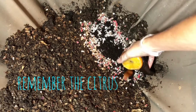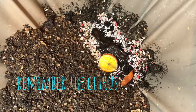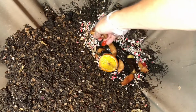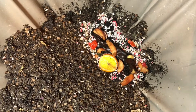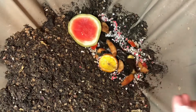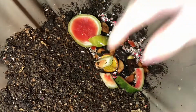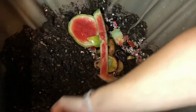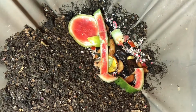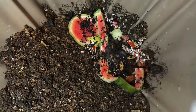So this is some citrus, apples, bananas. Everything's been frozen. There's a little bit of spinach, tomatoes, watermelon, more watermelon. So I'll check back in. This is that side, so I remember. More coffee grounds and more buffer.